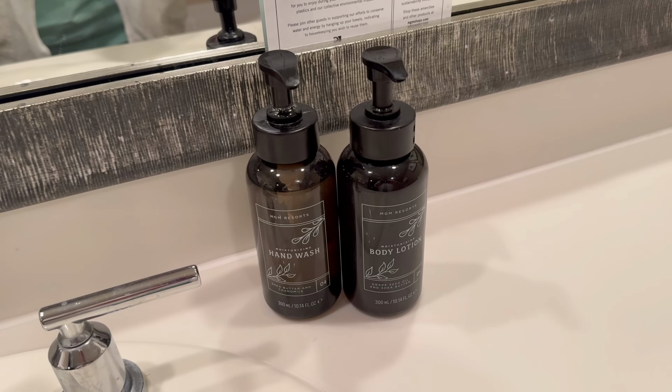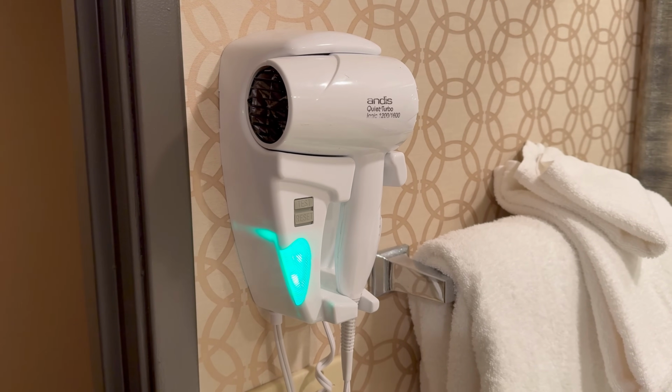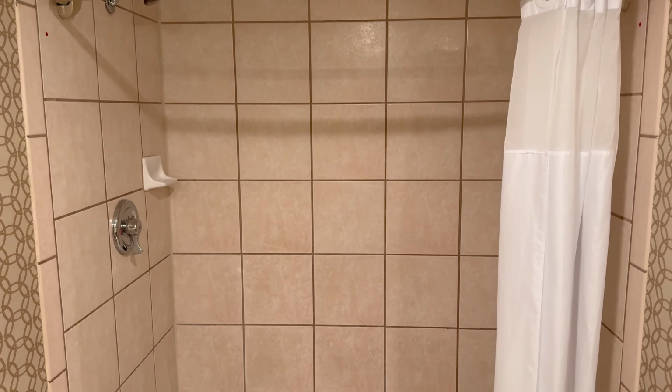All of the tile and the wallpaper is super outdated. The bathroom is very clean. And I think that's what's the most important thing for us when we're coming to Las Vegas, is a clean room.